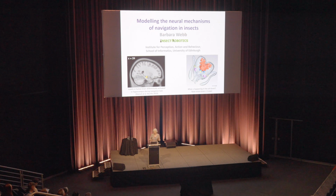If any of you know anything about the mechanisms of navigation, you've probably heard of the hippocampus. The hippocampus is a part of the brain in humans that is active when you're doing navigational tasks. It's the place where people find place cells and food cells in rats. But until recently, we really didn't know what the equivalent was in insects.